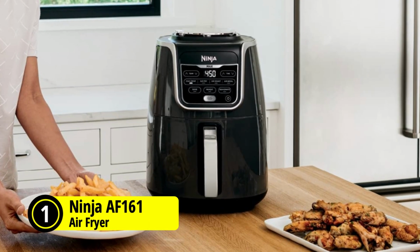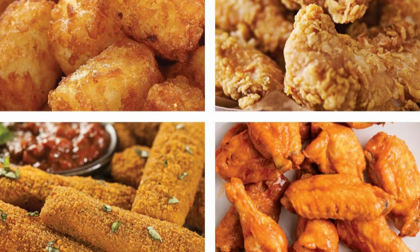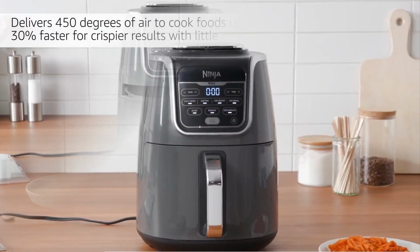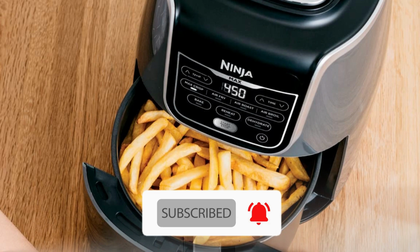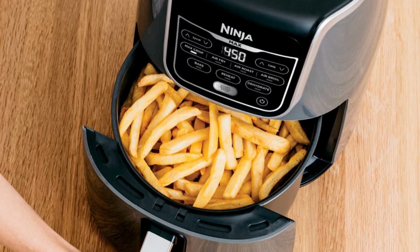The Ninja AF161 Max 40 Air Fryer is a top-of-the-line appliance for those looking to enjoy crispy and delicious foods with less fat. With its Max Crisp technology, the air fryer delivers superheated air up to 450 degrees to cook foods up to 30% faster and with little to no oil.